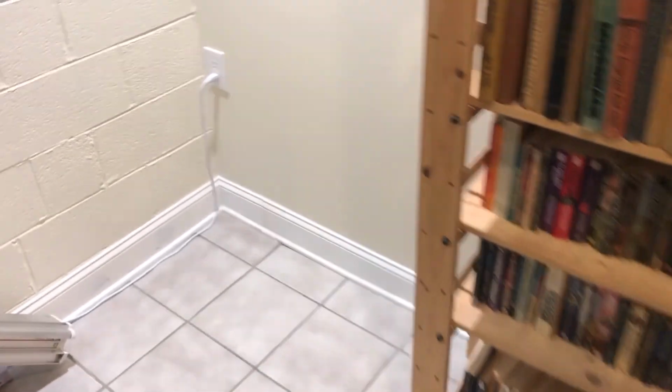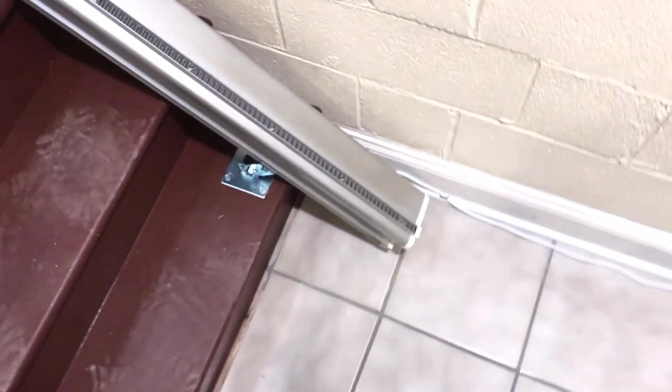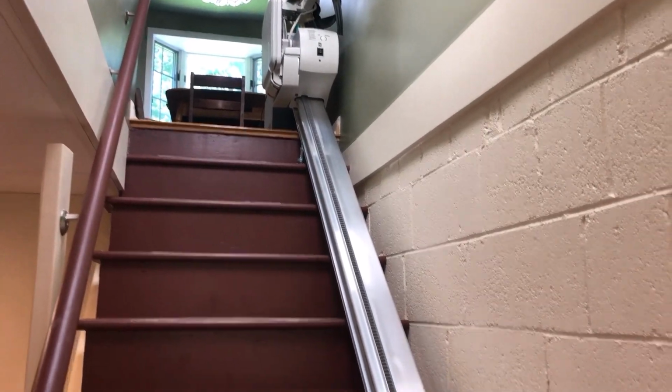So yeah, we redid the basement. I went out of my way to put an outlet here for this guy to put this stair lift in. That's what you do sometimes. Go out of your way to do something for someone else. What does he do? He comes in with the track and slams it on the steps. Does damage.